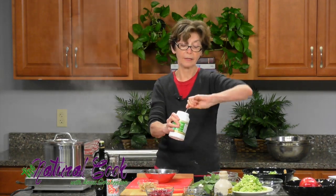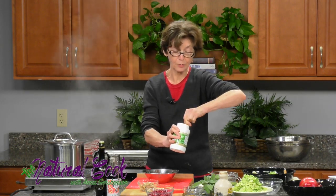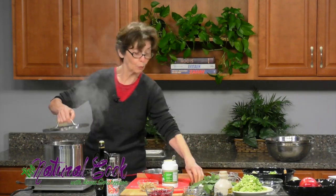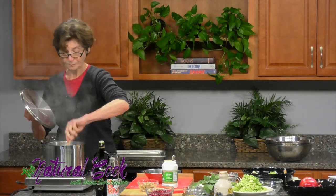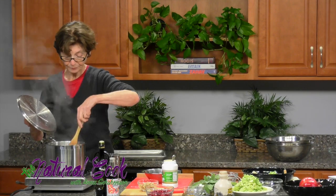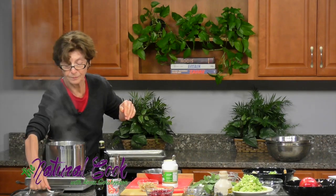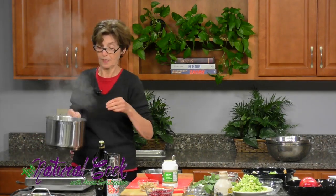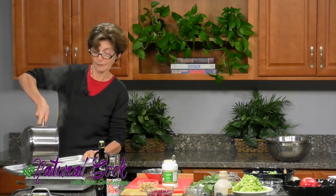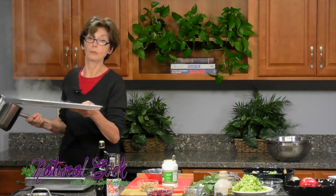So tahini, when you buy a jar of tahini, like with any nut butter or seed butter, you will see that there is a layer of oil that is separated on top. So you want to take a fork and stir it very, very thoroughly, so that the paste that's on the bottom and the oil that has separated all come together and become a uniform mass.